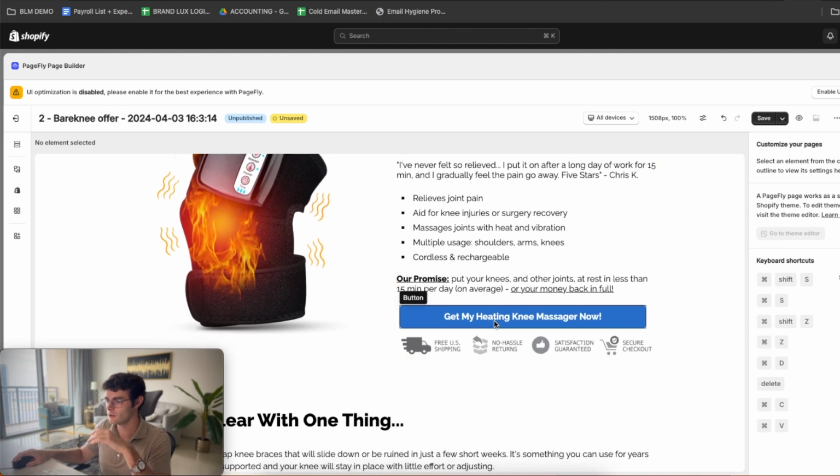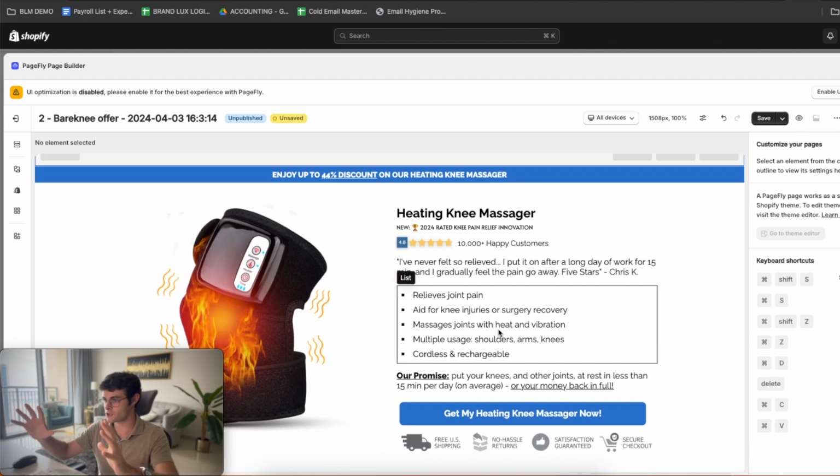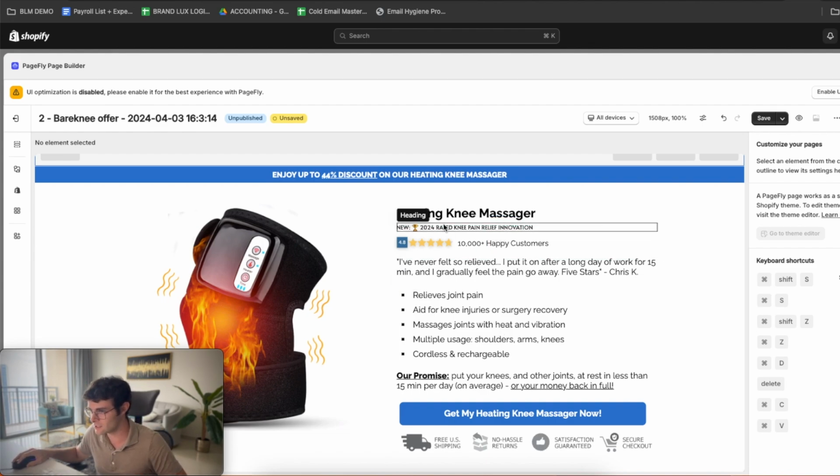Small guarantee, call to action. This is the foundation of how to structure the top part of your landing page, okay? There's many ways to do it, but this is how we've done it. This is actually very psychologically, it triggers people as well.